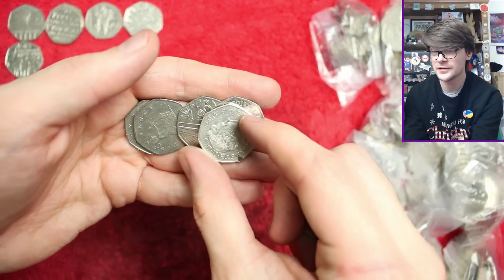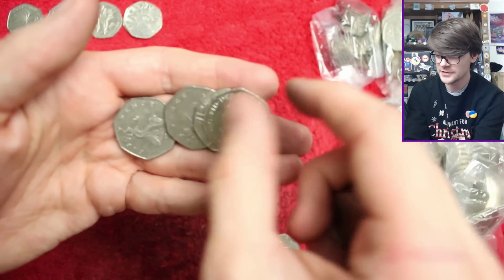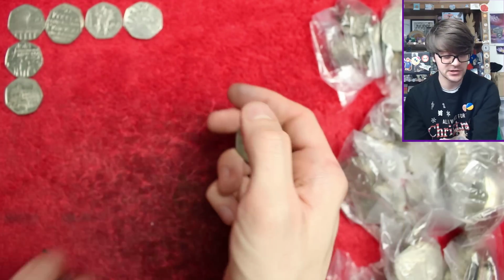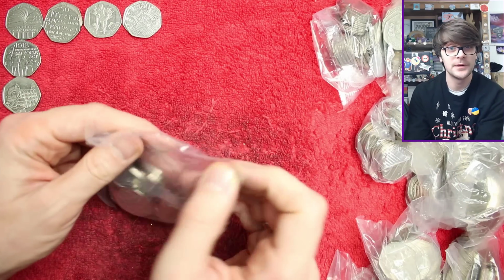That is a 2008 Britannia, one of the key dates we look for. I don't always spot those during the hunt. This is why I'm splitting out the shields and the Britannias in two different hands, because I've got them all off to the side and I'll whiz through them at the end of the video and let you know how many key dates I find.